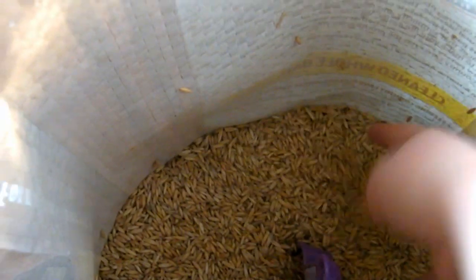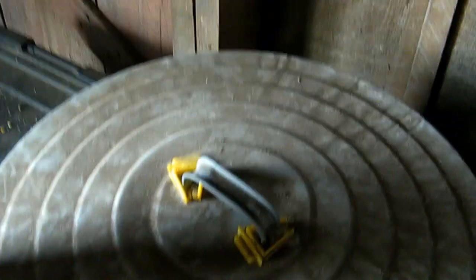One of the things I want to do is make a little table or a shelf here, and I'm going to start a fodder system with the oat grass or the oat seeds that I've bought. So I just have to buy myself or build myself a shelf out of all the scrap wood that we have here.